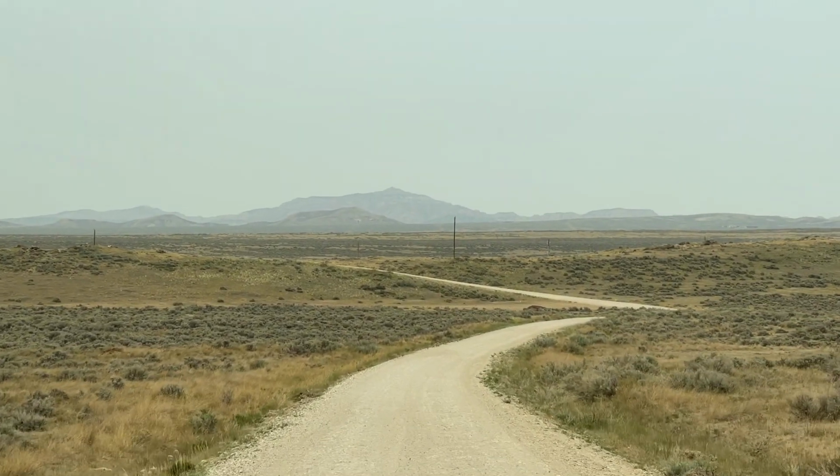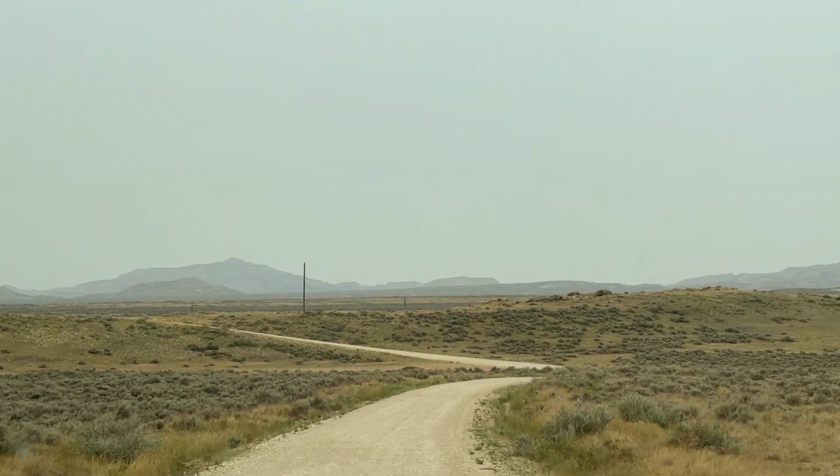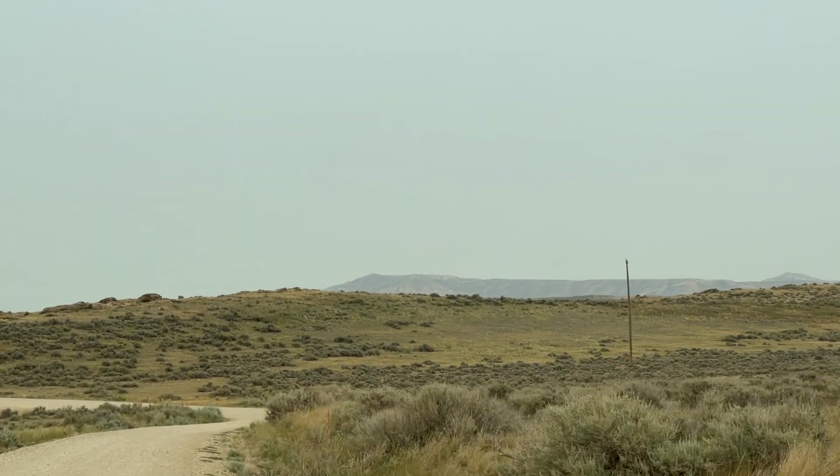We're off the road here in Cody, heading up to Mount McCullough, which is that mountain there. That's where our job's going to be, up top.